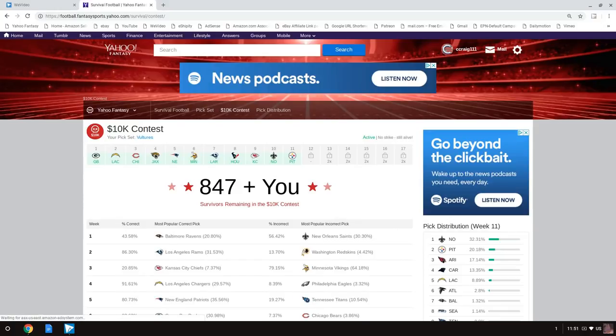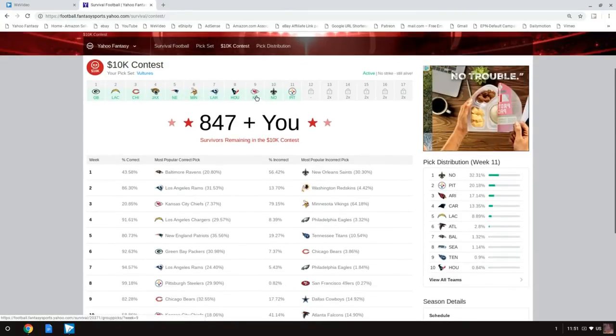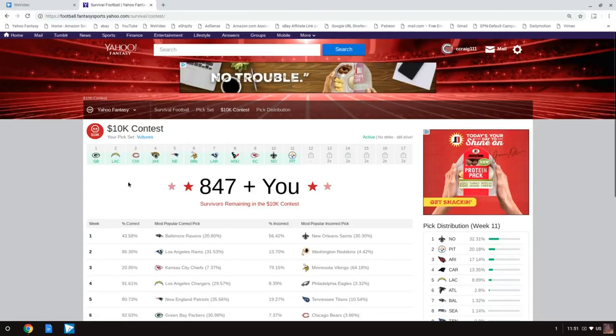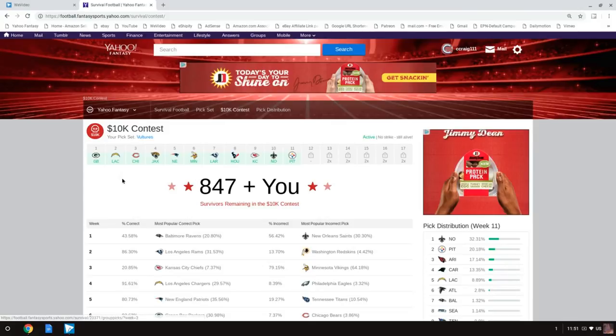So 60% of the field got eliminated this week. I didn't really start paying attention. I didn't note how many people originally entered, and I can't find those details. But this is Yahoo, a free contest, so I imagine it had to probably be well over 100,000 people.